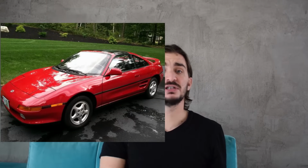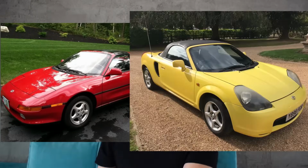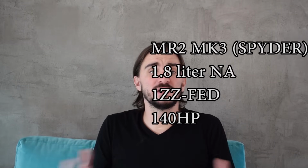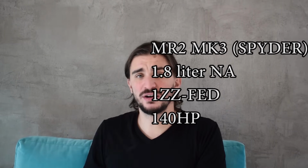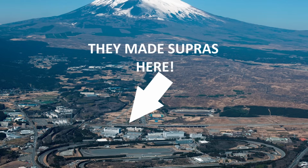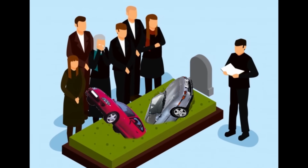For example, the MR2 turned from looking like a Ferrari knockoff to looking like a Porsche knockoff. Seriously though, the MR2 turned from this turbo-powered 245 horsepower craziness into a really good handling but much tamer 140 horsepower naturally aspirated car. Toyota's great Supra was also nearing the end of its production run. The Higashi Fuji plant already started churning out the last units, and by 2002 the Supra would be finished as well. So as you can see, it was a bit of a sad time for car enthusiasts.